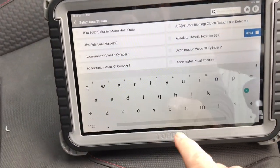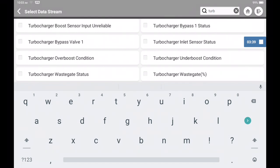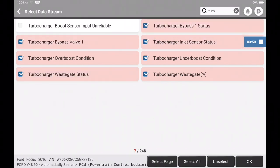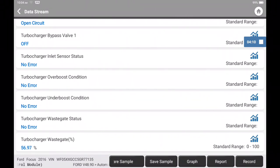So we'll go turbo. There's lots for turbo in this. Wastegate, under boost condition, over boost condition. Let's just have a little look. So, turbocharger boost input unreliable, no error. Turbocharger bypass state open circuit, turbocharger bypass valve off. No error, no error, no error, no error. And it's at 56% at the moment.